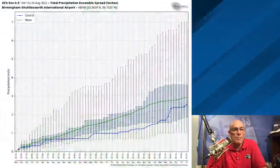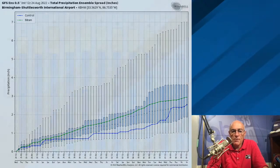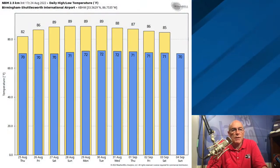This is rain for Birmingham off the GFS ensemble. You're looking for the green line. That's the mean, about 3 inches between now and the 8th of September. Temperatures coming off the NBM, National Blend of Models. And again, we've got 82 tomorrow. We'll be flirting with 90 over the weekend and early next week. We've got 89. These numbers are for Birmingham, and the numbers go back down toward the end of next week. But again, nice to see those numbers staying below 90.